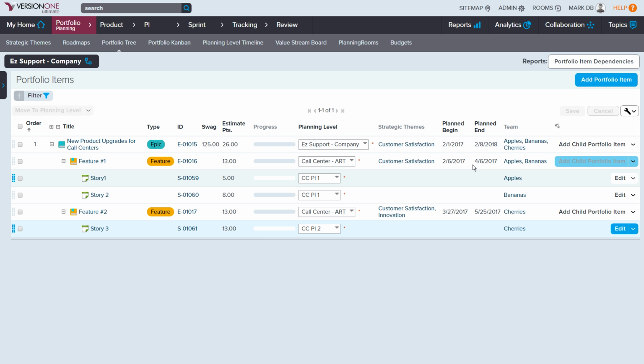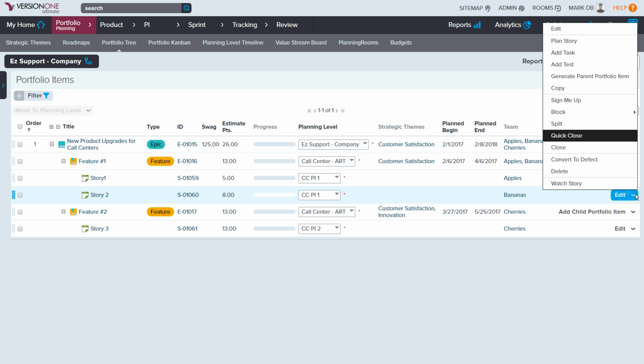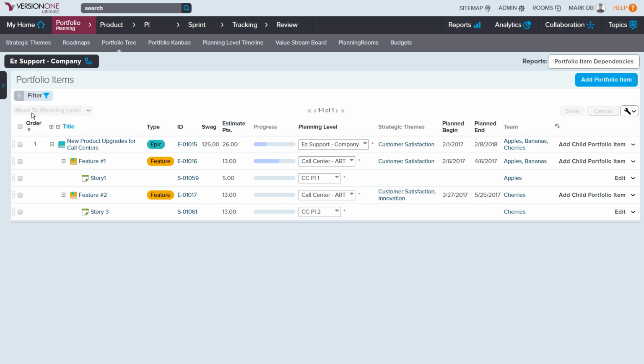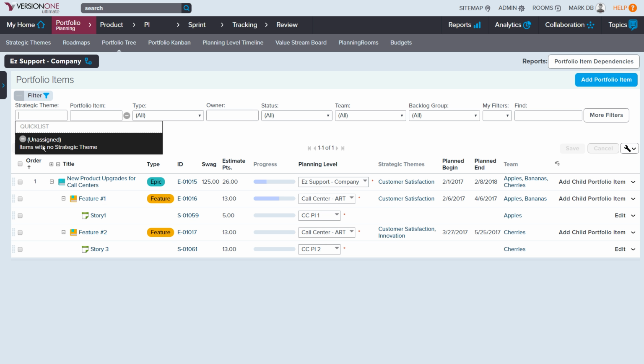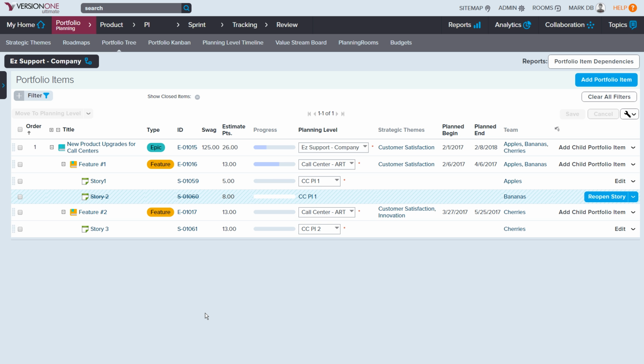One thing that I do want to do, because we're a go-getter team here, the bananas team went ahead and completed that work. So we're going to quick close the bananas work. And I can filter this and show you the closed items on here as well. When I look at that filter, now you can see that there's completed work. And the reason I did this is because earlier you saw me create that budget. Well, this is all I needed to do to start to get some real useful information out of version 1.